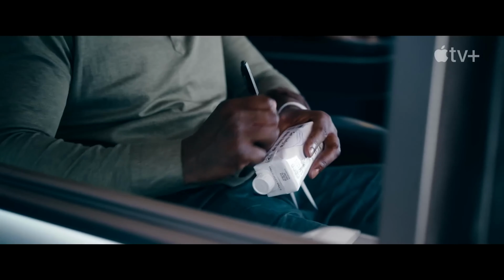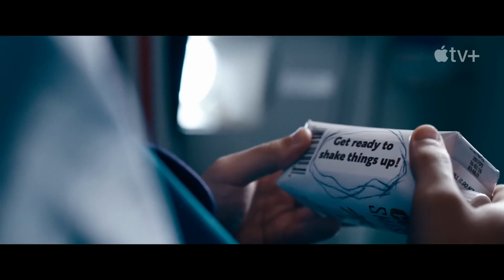If it's all going wrong in the first hour, imagine the next six. We need to get a message to the whole plane.